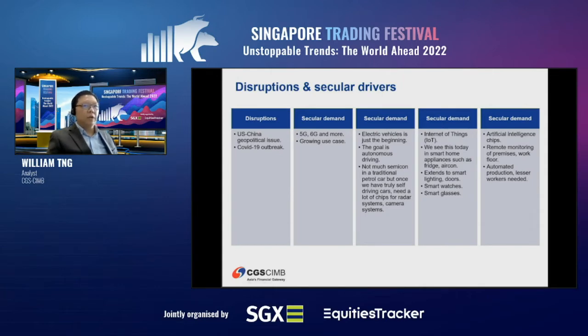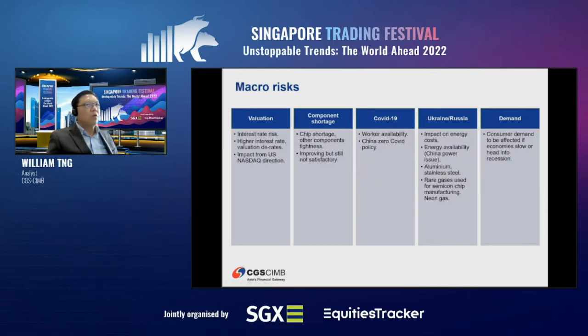So let me move on to the next slide, where we are going to discuss some of the key macro risks that we should look at before we go on to look at the individual stocks that we are positive on. So what I want to say is that in terms of the valuation risks on the extreme left, that's the big one.